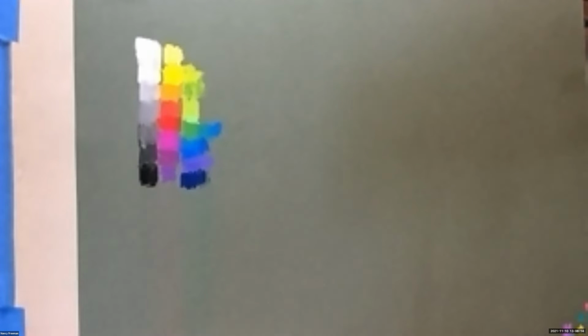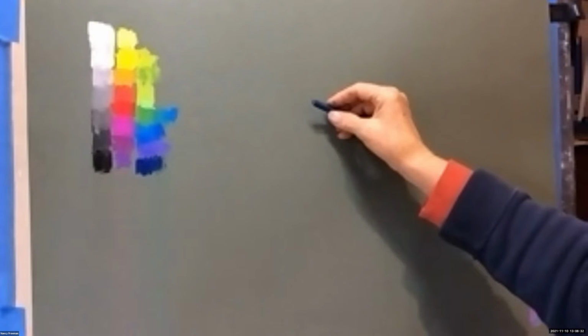So I think I'm going to use my cyan color.